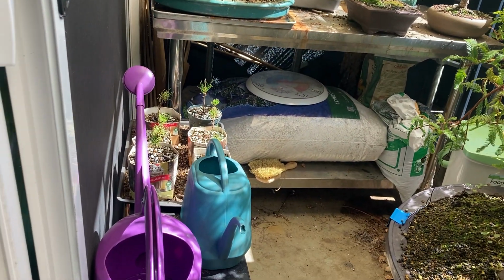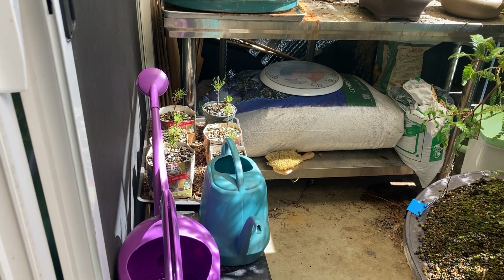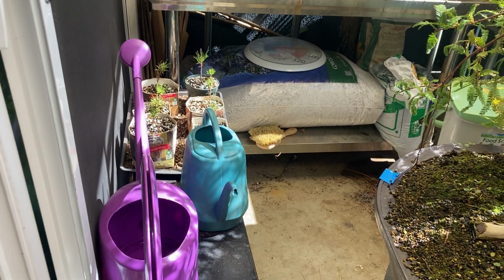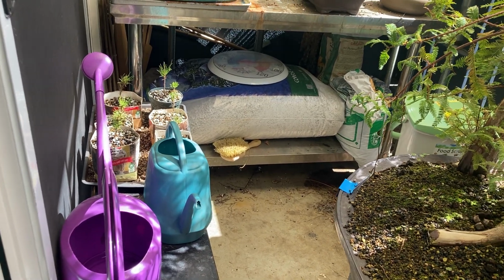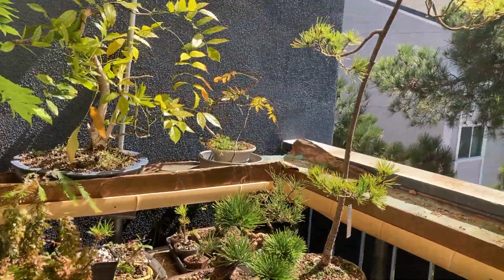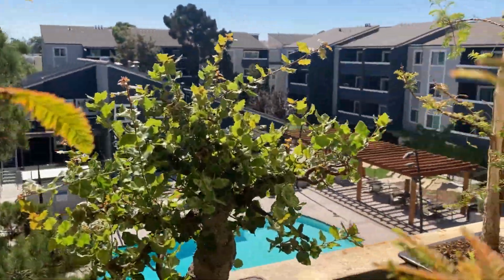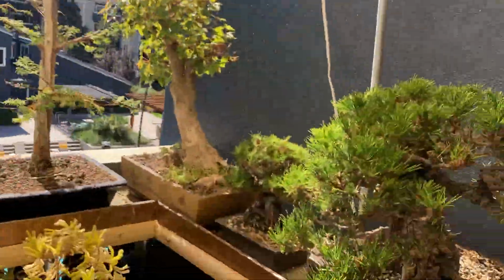More pines, more pines to learn with, more pines to borrow, give away, trade, whatever. And just increasing my numbers, I think, will increase my ability to learn about them and see what works and what doesn't work, and what I need to learn and what I don't need to learn, and all of that good stuff. I think I will fix that by diving into it more, and I look forward to it.